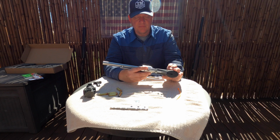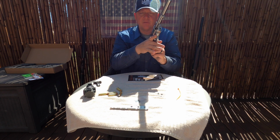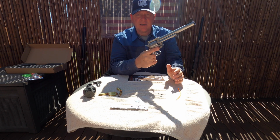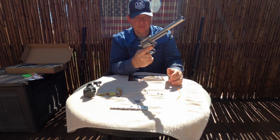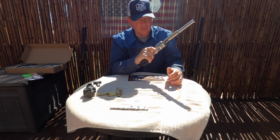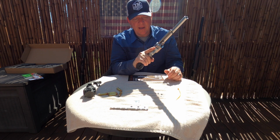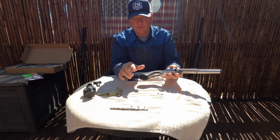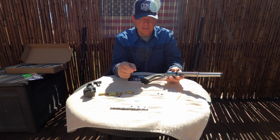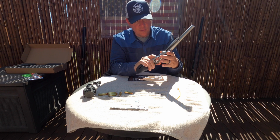And just a beautiful gun to break out and show to your friends. Very well balanced in your hand when you're holding it. It just feels great. You just feel like you're completely in control. And again, for a 44 Magnum, this is a heavy revolver, but if you put the 44 Special in there, even better, even more fun to shoot.